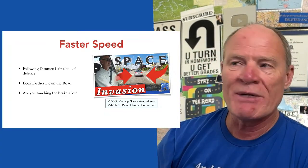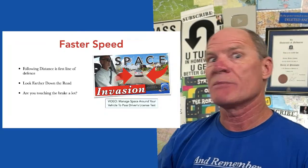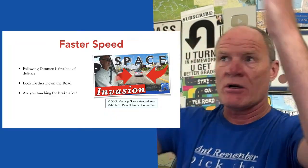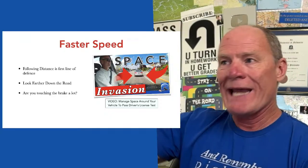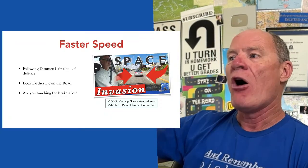So higher speeds dictate that you need more space in front, because you need space to work, right? You need space to shoulder check. You need space to look in your mirrors. You need space to look down the roadway and interpret the traffic patterns and the changing geography of the roadway, and to be able to read the traffic signs as you're going along the roadway.